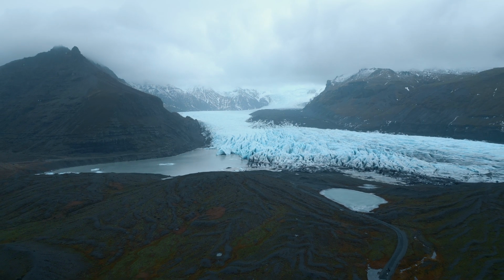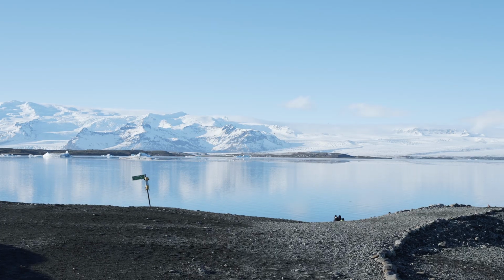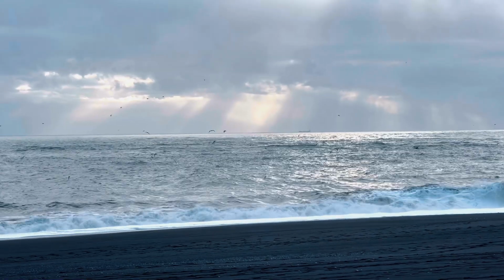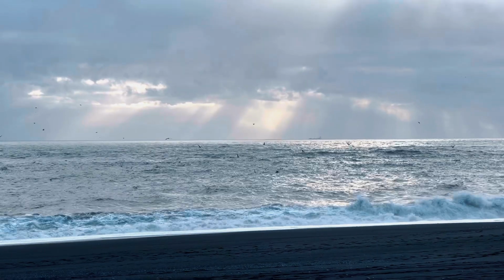After spending some time there, I headed east towards Höfn. Diamond Beach is another site you shouldn't miss on your way, but unfortunately the glacier lagoon was frozen, so there was no ice on the black sand beach.